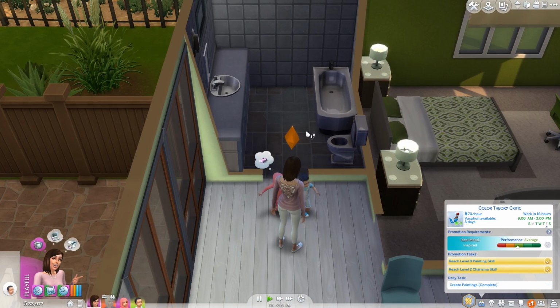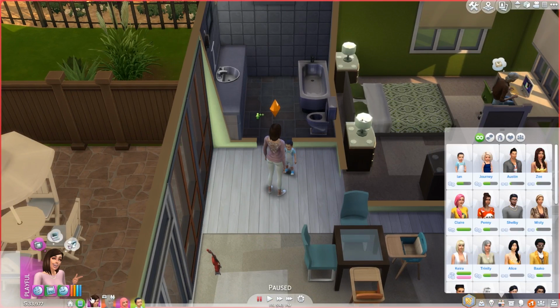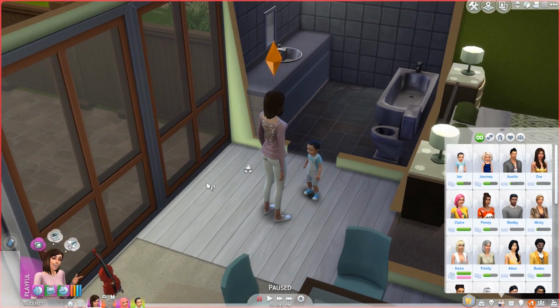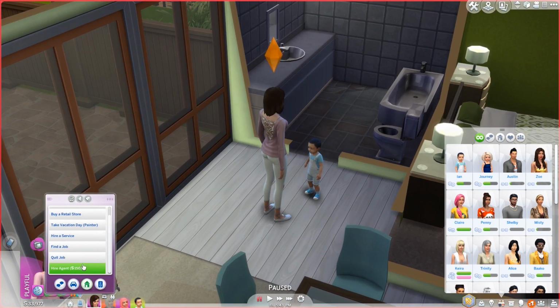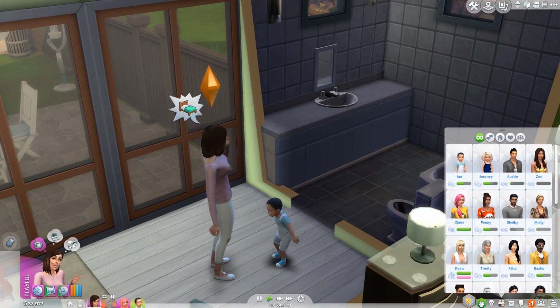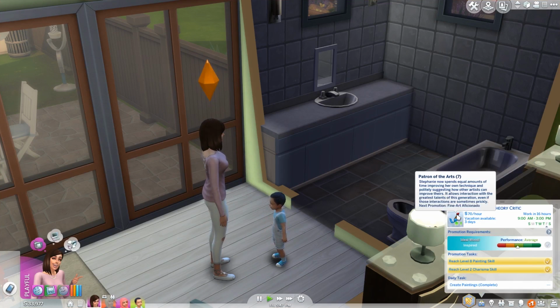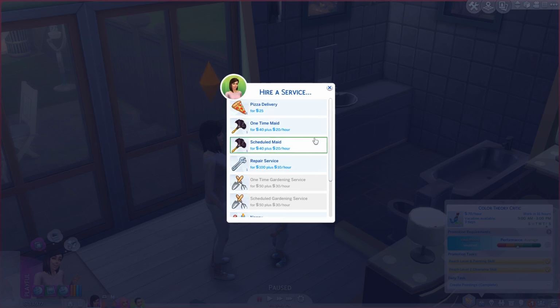So yeah, we need to call a babysitter, so we can go ahead and head over to the, where's the babysitter at? Hire a service agent. Oh no, we need to hire an agent for Stephanie for her career, because she really does need to get an agent. Since she's now actually level 7 of her career, she's a color theory critic right now. So she's going to be traveling every now and then, seeing different pieces of artwork and having the time of her life.